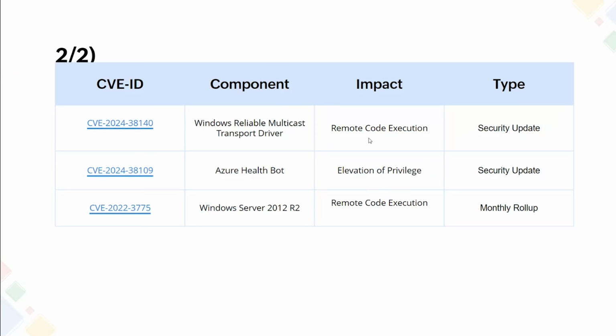Moving to the next critical vulnerability, CVE-2024-38140. It is again a remote code execution vulnerability affecting the Windows Reliable Multicast Transport Driver. Windows Reliable Multicast Transport Driver is a computer networking protocol that sends messages from one sender to multiple receivers in a distributed system. An unauthenticated attacker may exploit the vulnerability by sending specially crafted packets to a Windows Pragmatic General Multicast open socket on the server.